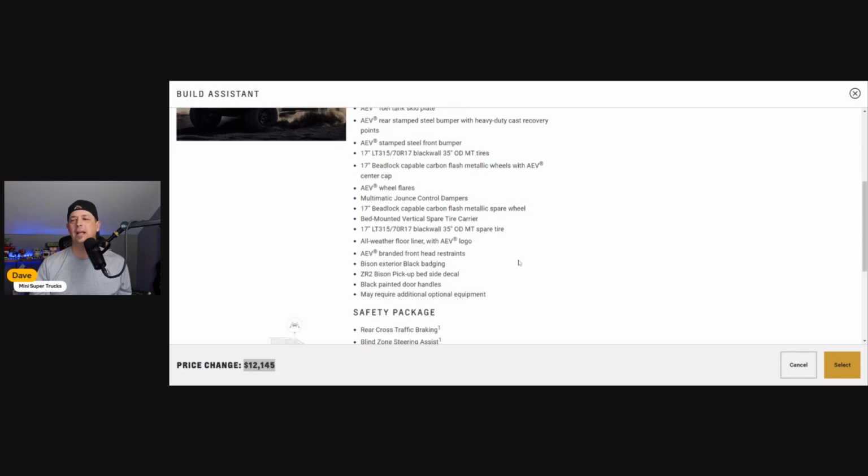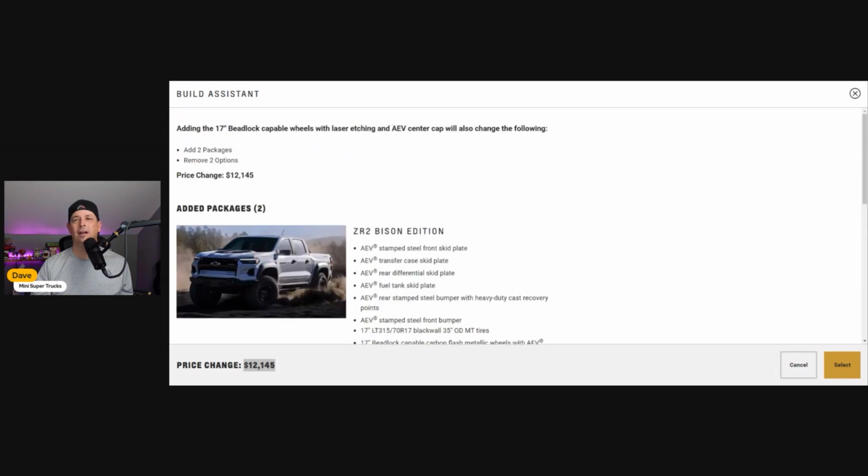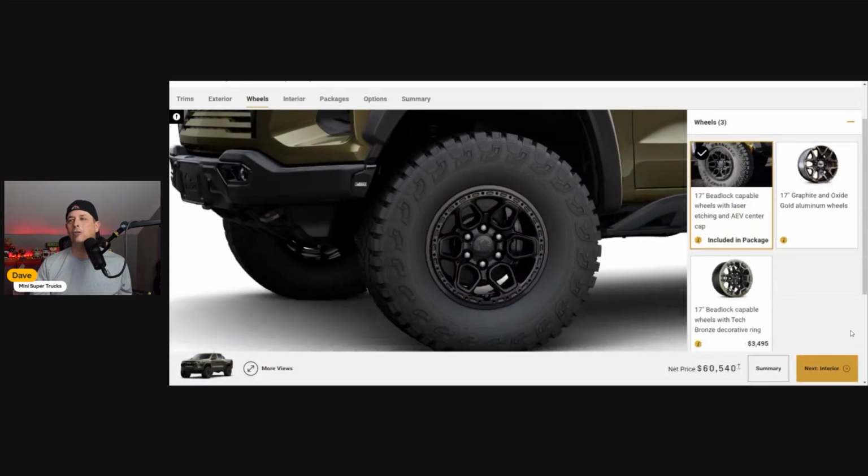We're going to get some AEV branded head restraints, Bison exterior badging or black badging, ZR2 Bison pickup bed side decals, which are those decals 12 grand? I don't know, maybe. Black painted door handles may require additional options or equipment. Safety packages, you're going to get the rear cross traffic braking, the blind zone assistance, rear parking, and stuff that I don't care for on an off-road truck, but I mean, safety is always key. So let's select that package and look at those big monster tires.